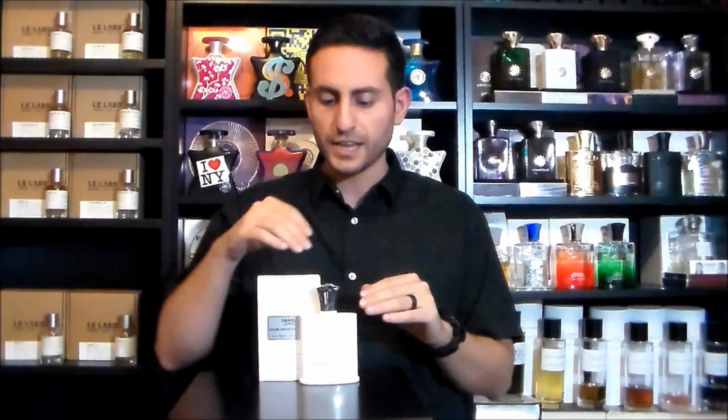I also took a look at the longevity, and it's pretty solid for this one. Now, Creed fragrances, they have a reputation for not lasting a very long time, and I'm thinking of Original Vetiver, I'm thinking of Millésime Imperial. This one I got about 6 to 7 hours. It is eau de parfum, or most Creeds are marketed as eau de parfum unless you get an international variation, and this one did pretty well on my skin.